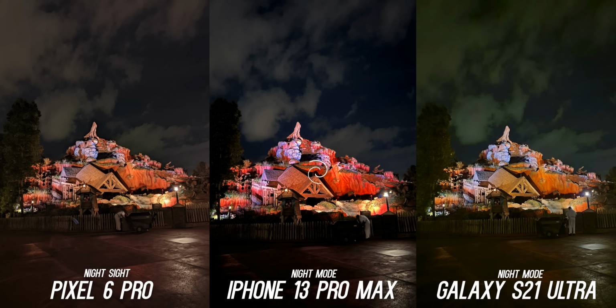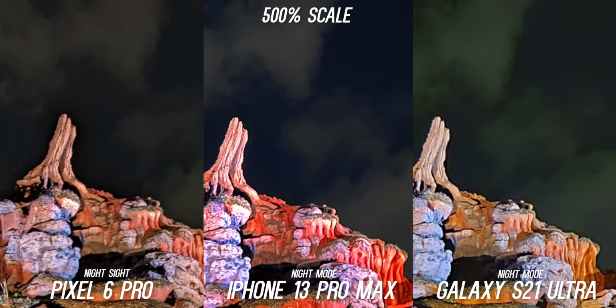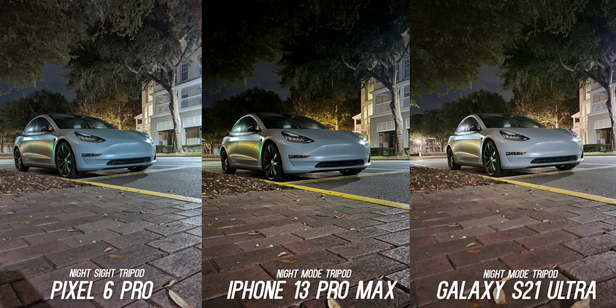The iPhone breaks the saturation dial to 1000 here on this one, which some people might like. When you punch in, the good thing is the iPhone and Pixel are the cleanest when it comes to noise. That's great to see. The S21 Ultra with some weird artifacts and color rendition on this one with the most noise.